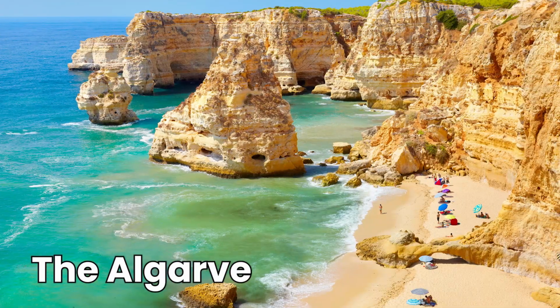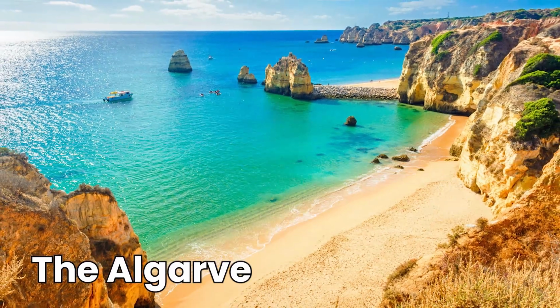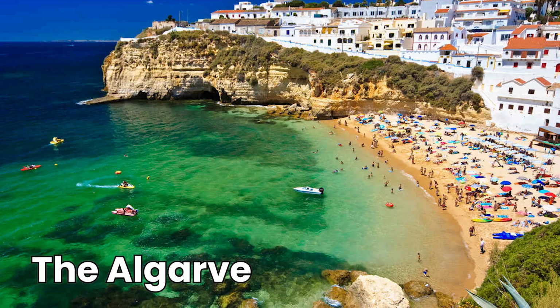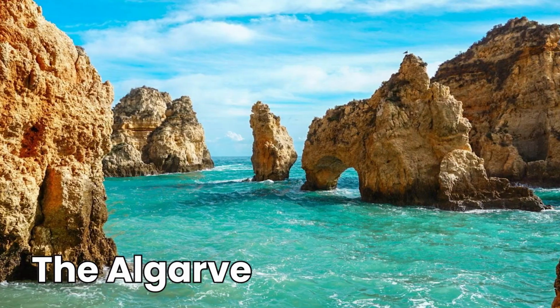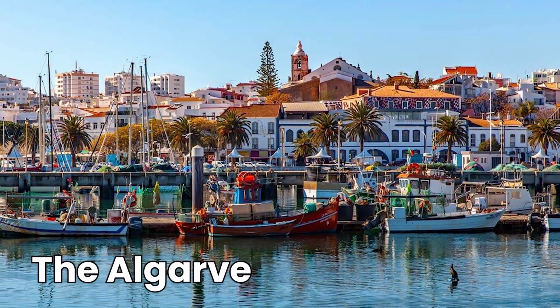This is a coastal region in southern Portugal that is known for its sunny weather, sandy beaches, rocky cliffs, and turquoise waters. The Algarve is a paradise for sun seekers, surfers, and golfers. You can also explore some of the picturesque towns and villages such as Lagos, Faro, Tavira, and Albufeira.